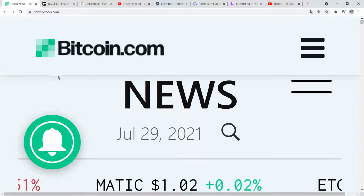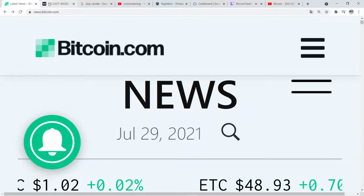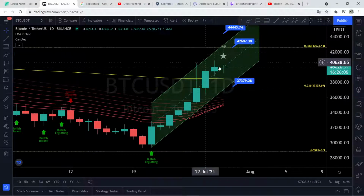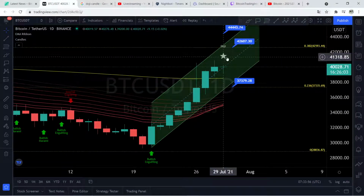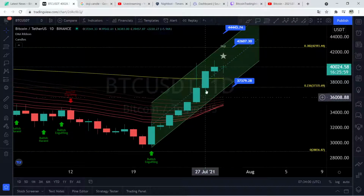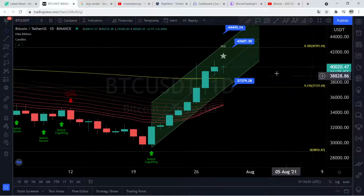We have July the 29th, and guys, very important. I would like to show you this. Look at this. This is the daily time frame, and maybe we are forming a really bad pattern, a doji pattern. A doji pattern is this one here. Every candle here is 1 day, and okay, we have 16 hours to close this candle.